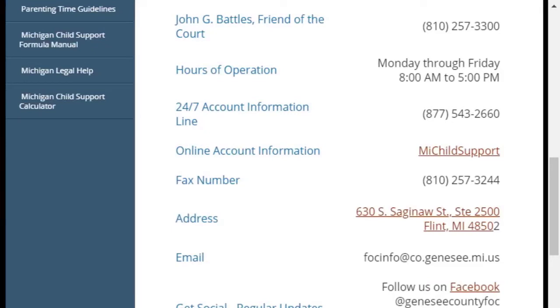This is one of the features that a lot of families have loved using, especially during the pandemic, as people are not wanting to meet in person, and that is our email address, focinfo@co.genesee.mi.us. That's a great way of being able to ask us questions, but also be able to submit documents to our office, and then we can get those documents in our document management system, so those can be worked by anyone in our office. So great way to submit documents to us, great way to ask some basic questions to us.